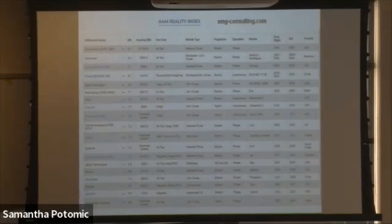And number two is Volocopter, which was mentioned in the previous talk. Number three is a company called Archer. They're very close to Joby in California. So the two California companies are actually near the top of the list here. I'm not going to read all the rest of these, but there are some graphs that show up.